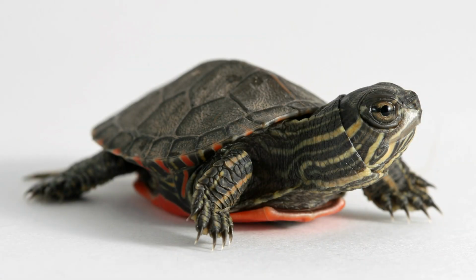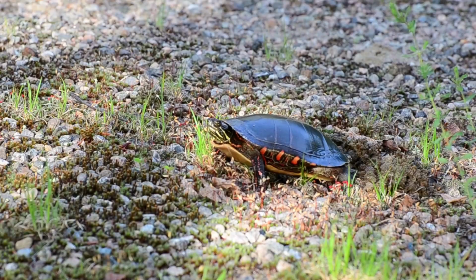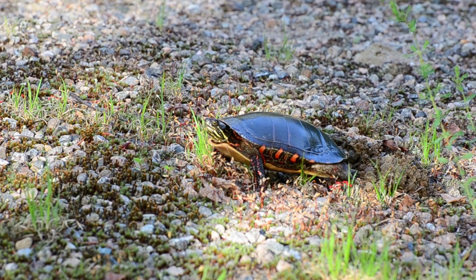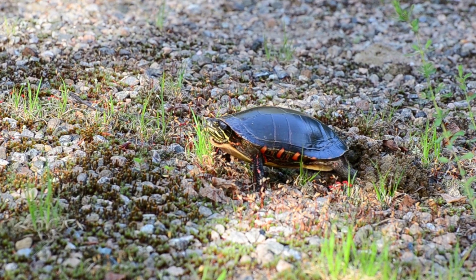Have you ever seen a baby turtle? Baby turtles are awfully cute. All turtles start their life in an egg. Their moms will travel up to a mile away from their home and lay eggs in the sand or soil. They try to cover those eggs up and then go back to the water. The eggs can take up to 3 months to hatch.